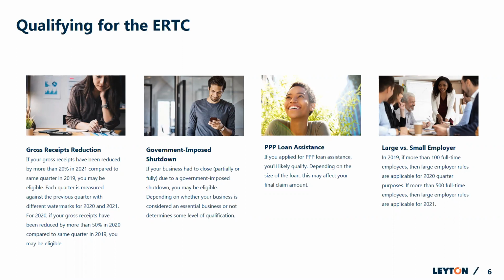If you're a small employer, on the other hand, you can claim all the individuals who were both providing services and not providing services, so long as you were making qualified wage payments to them. The definition of a large employer is different for 2020 purposes than it is for 2021. But in any event, the way that you measure large versus small is always going to be based on the number of full-time employees that you had operating in 2019. As you remember, 2019 is our pre-COVID time, so that's the measuring stick.